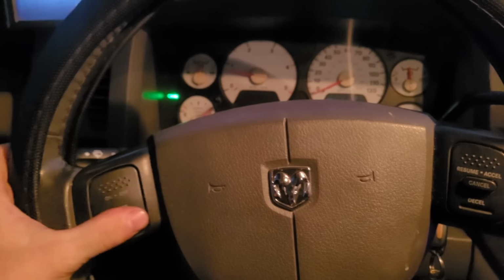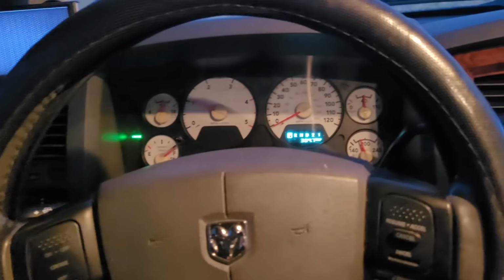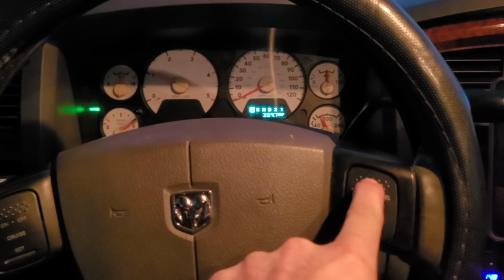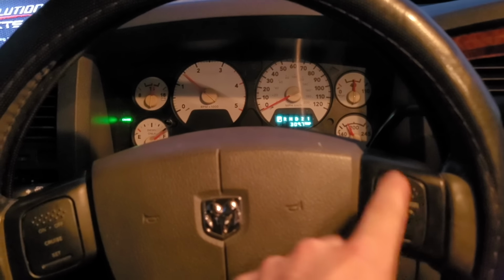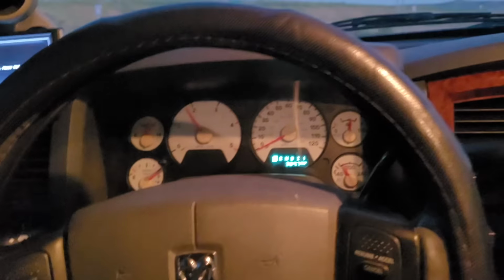So this is the feature I was talking about. You hit cruise control. See how the RPMs come up? If you hit resume, you can up them all the way to 1500. And she definitely sounds different. Let's get out here and see if that tune made any smoky difference. Look at that. So it's a relatively clean tune.